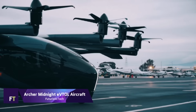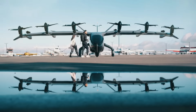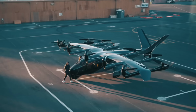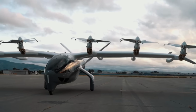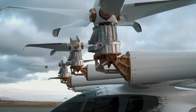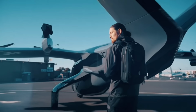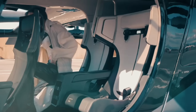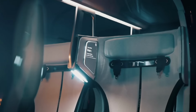Archer Midnight eVTOL aircraft. One of the most innovative electric vertical takeoff and landing planes ever made is the Archer Midnight eVTOL. Archer's maker, a demonstration eVTOL aircraft that proved the viability of its patented 12-tilt-6 configuration, served as an inspiration for this development. With a capacity for 4 people and a pilot, Midnight is built to be safe, environmentally friendly, and silent. It can carry more than 1,000 pounds and is designed for 2 20-mile excursions in a row, with a recharge time of about 10 minutes between each one.